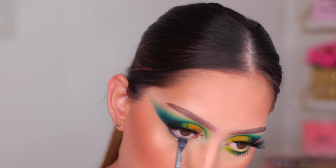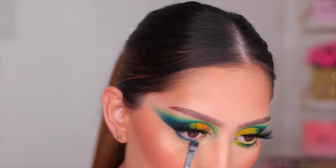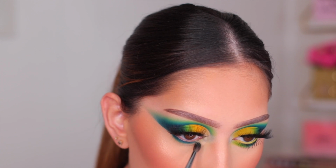I mean, it is personal preference. At the end of the day, this is makeup and you can rinse it and wash it off. So girl, do whatever you like. It's all personal preference. But for me, with this more elongated, very sharp edge, I like my lower lash line to really match that outer corner.